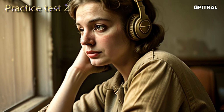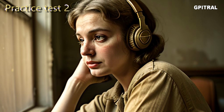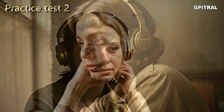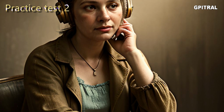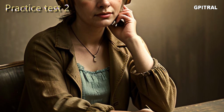Number 16. Look at the picture marked number 16 in your test book. A. The baker puts the pastry in the oven. B. The shopkeeper is behind the counter. C. The driver pays the toll. D. The florist cuts a flower.